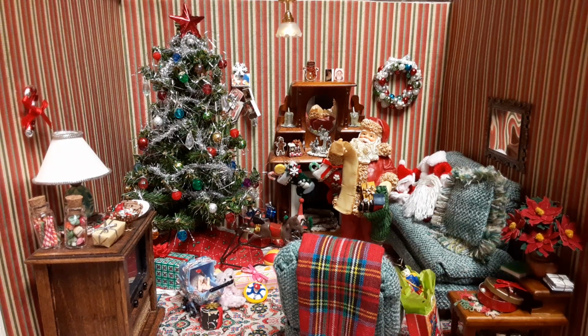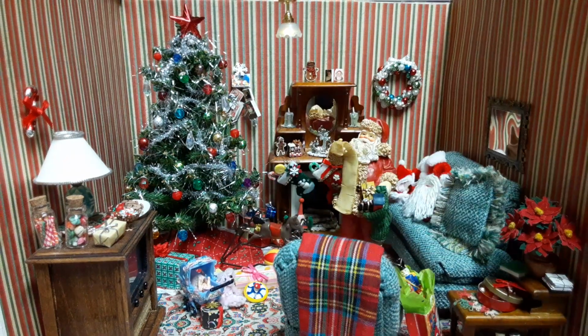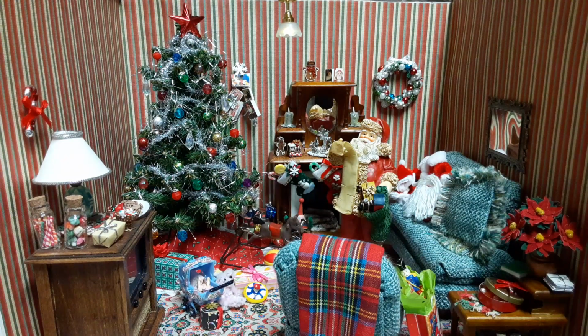The show, I Love Lucy, had 5 sets of furniture between the apartment and then the house in the country. So I'll show you these things. But I wanted you to see the tree. And it's lit up with this little box right here, if you can see that. It's wrapped like a present.